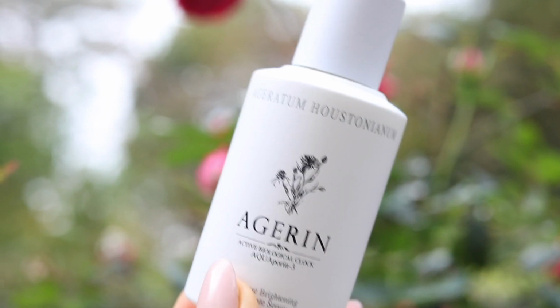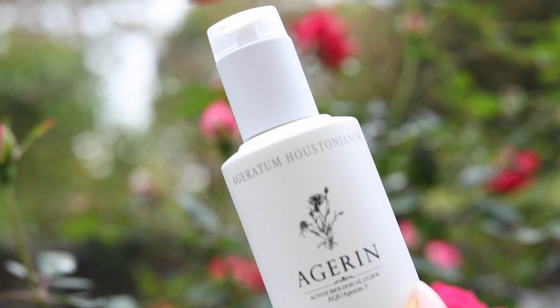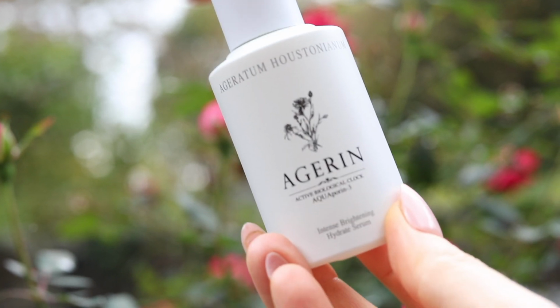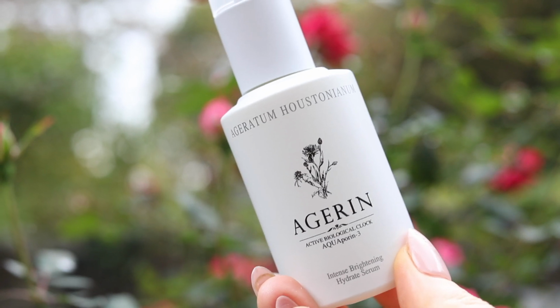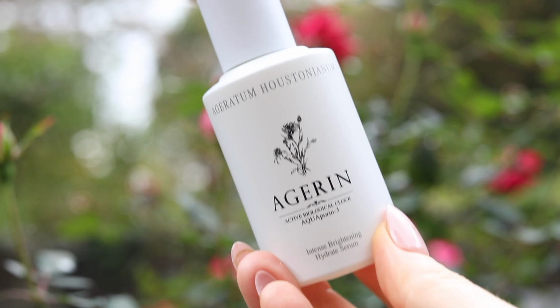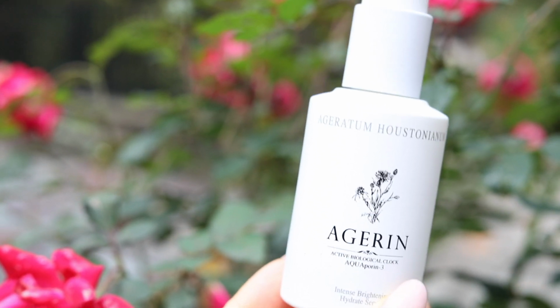Finally, beauties, I just had to also mention this product from Adrian. This is their Intense Brightening Hydrating Serum. This serum is a highly concentrated lotion type serum that provides moisture to the inner layers of the skin. It will turn damaged and faded skin into radiant and firmer skin at any age. I just love how brightened my skin looks when I use this.